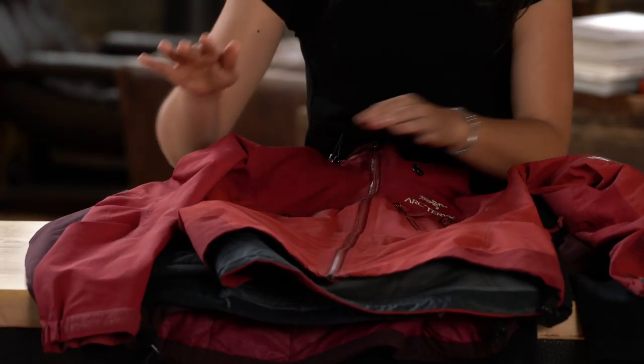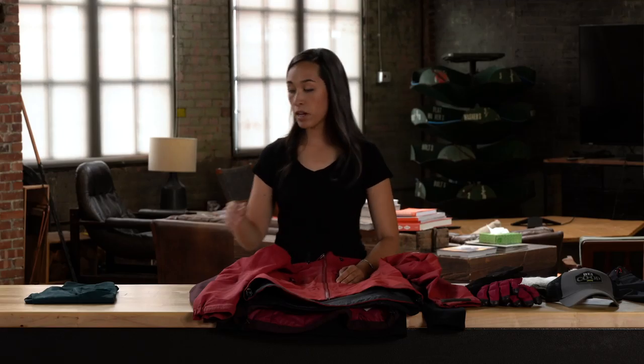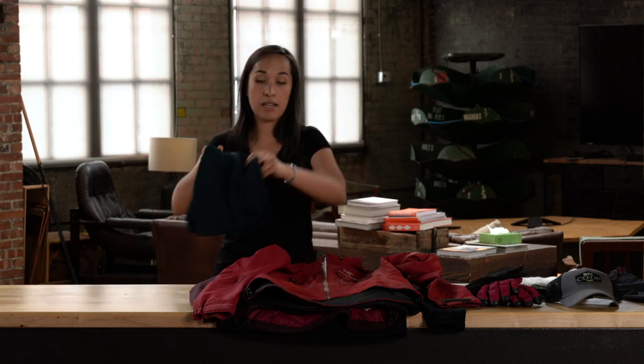So these three layers apply to tops as well as bottoms. It's less common to wear mid layers for your pants. A lot of people just go straight from base layer to shell, but when the conditions are really bad, you may wear a soft shell or you may wear fleece pants as your mid layer in between those. When the conditions are really good, you may just go straight to hiking tights or hiking pants.